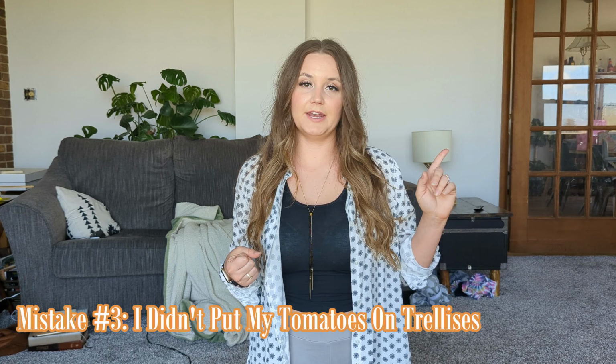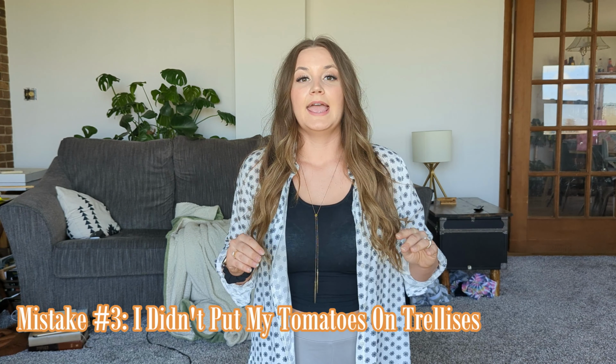That kind of goes into the third mistake that I made, and that is I planted tomatoes and I didn't put them on trellises. And so they basically grew across the ground, and they were all laying on top of each other. One, that was a problem because I already was lacking space. But two, it was a problem because there were tomatoes that grew on the underside, and they rotted before I had a chance to pick them, because I would literally have to pick up the plant off the ground to get to the bottom tomatoes. And so I am going to be planting all of my tomatoes on trellises this year. That way they grow up instead of out and across the ground.